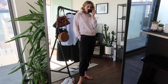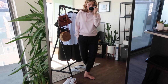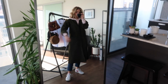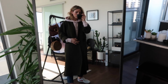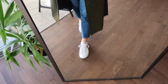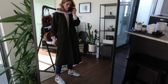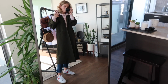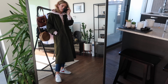It's nice for me to have some cute pieces that are super comfy, that I can wear when I'm working at home and just have to run out or anything. I've just put my army green coat on over this pink sweater, and then I'm just wearing jeans and my Nike Blazer runners, and it's kind of a casual weekend airplane outfit. I really like the super pale pink with the really dark army green. I think it looks really cute.